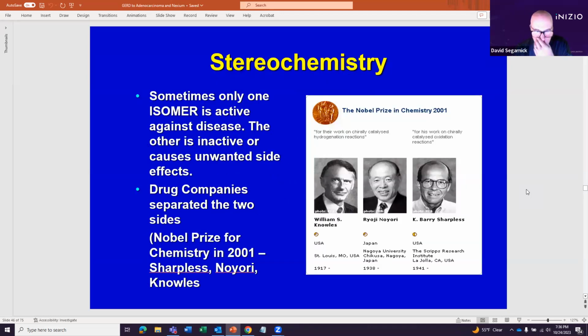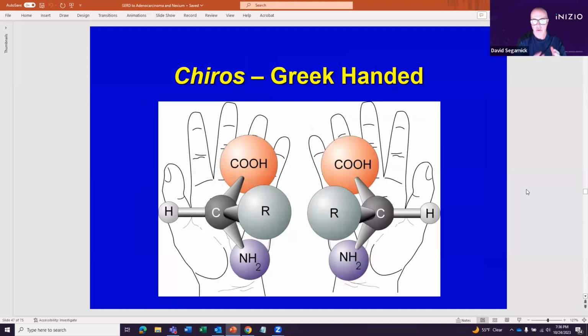So we're going to talk about some stereochemistry. Not to frighten you, we're not going back into organic chemistry, but enough to say that sometimes only one isomer is active against the disease. You may remember, stereochemistry turns plane polarized light in 2 directions. Nobel Prizes were won. Your hands are mirror images, they're not the same. So there's the right and the left, and organic molecules turn plane polarized light, shone through a spectrum, to the right or the left. And one or the other will be more biologically active.